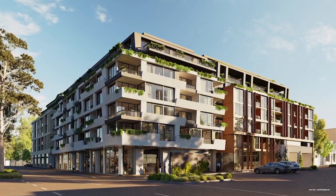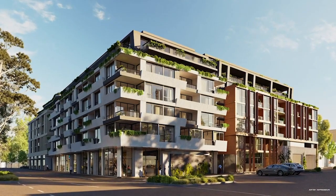It's really important to Lecter to create a legacy. We're trying to create value for our clients, and we're also trying to create places that in 20, 30 years we can look back on and really be proud of.